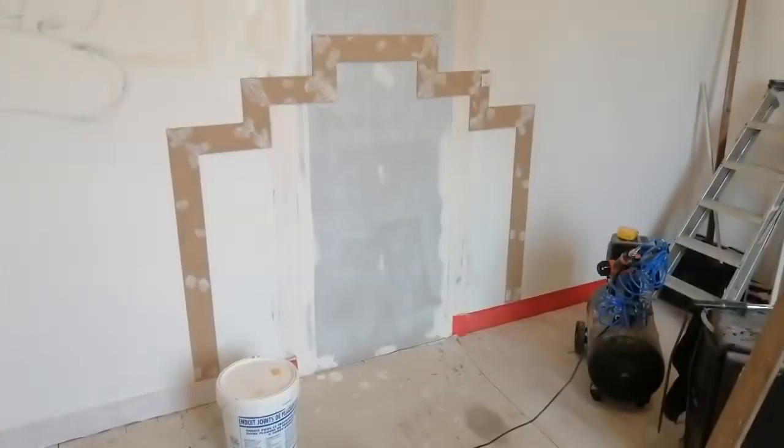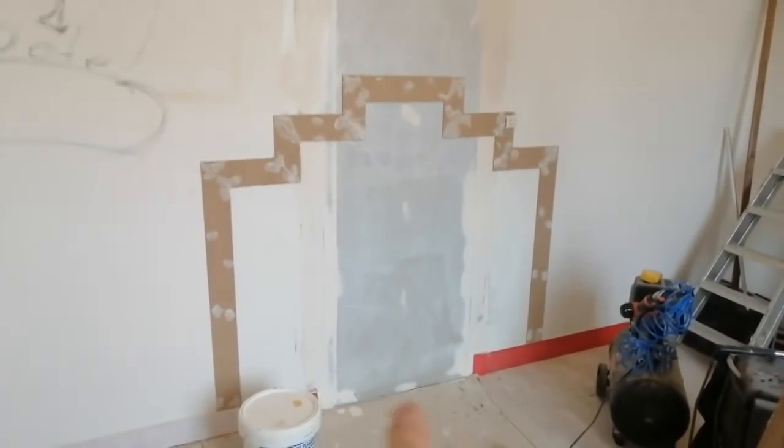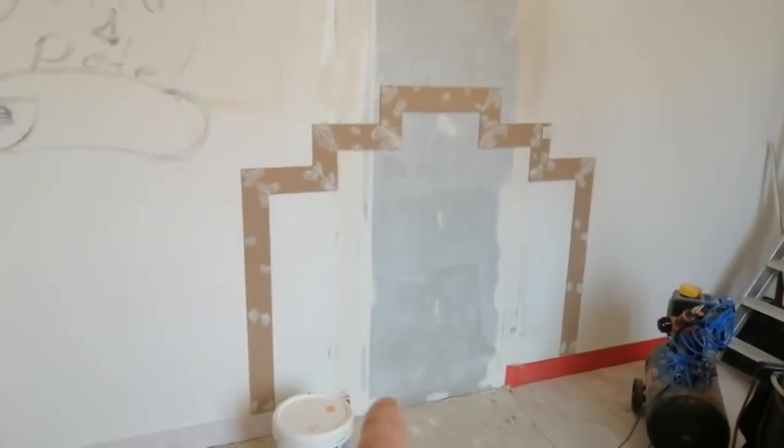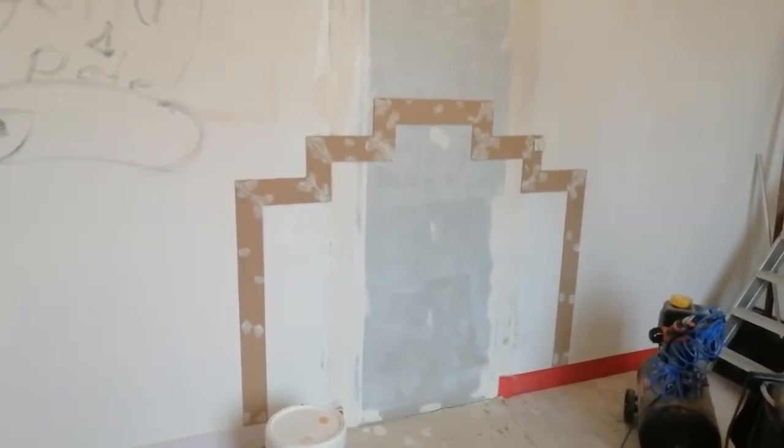And the last quick job while this is drying is just to take those two edge strippings off. We'll keep those for reuse and then just put in another piece of skirting board, glue and screw that and seal that up, and then we're ready.